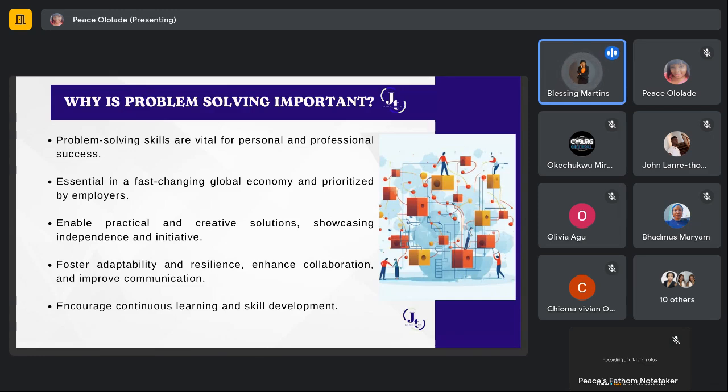It also enables you to be practical and creative. Problem solving is very important because it enables practical and creative solutions. It helps you to showcase the initiative that you have in you. It also fosters adaptability and resilience, and it gives room for collaboration and improved communication.